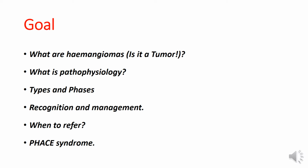There are three types and three phases of hemangiomas. How to recognize that this is a hemangioma, and then the management, when to refer. The examiner's favorite question is when to refer the patient who has a hemangioma, or what other investigation you will do if you have faced a baby who has a hemangioma. And then at the end, the relation of hemangioma with PHACE syndrome.